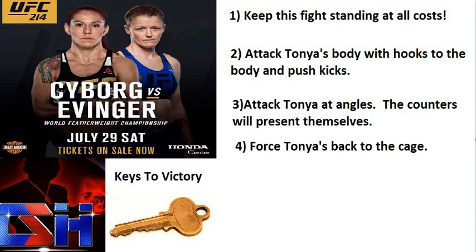Okay, number 4, force Tonya's back to the cage. This is important because if Tonya Evinger has her back against the cage, her taking Cyborg down is going to be a no-no. It's not going to happen. And Cris Cyborg will be able to tee off and do what she does, and she can get the finish. She's got to force Tonya back to the cage.